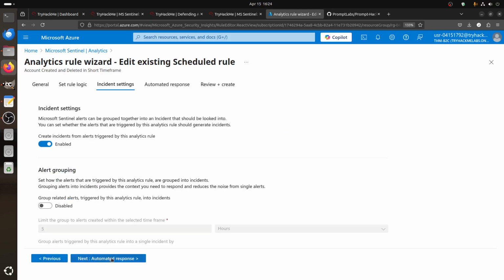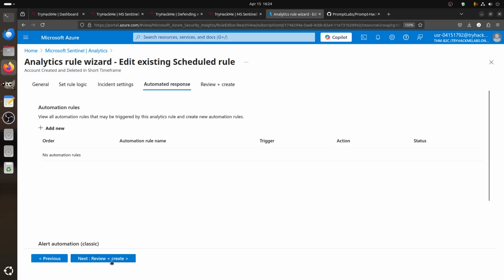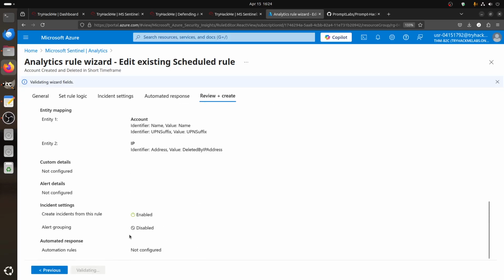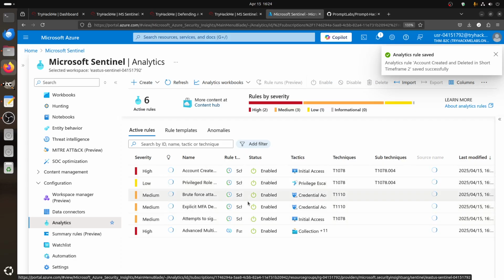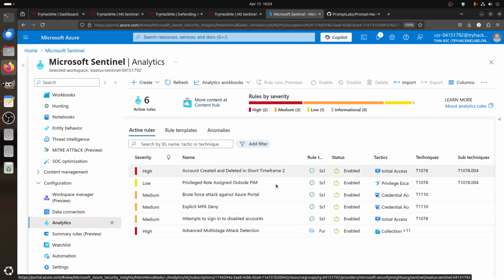So in my case the problem is the incident didn't work, so you need to trigger the rule again. In case your lab doesn't work, you need to trigger it. So I'll just rename it. I didn't change anything, I just rename it.